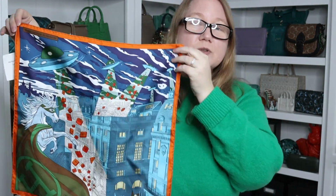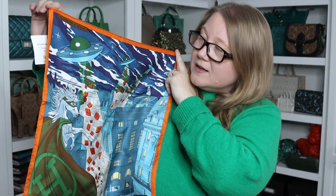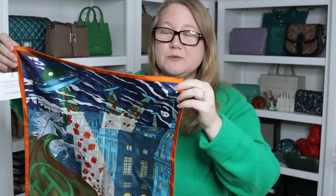Let me show you a couple ways I would wear this. First thing I'll do is fold this scarf in half. One thing you want to do when you're figuring out how you're going to wear the scarf and how you're going to fold it is to look at the corners, because they often show up once you're wearing it. They often are the most prominent piece. I like all the corners on this one. I'm going to go with showing that green H there. So fold it in a simple triangle and then just tie it around my neck.